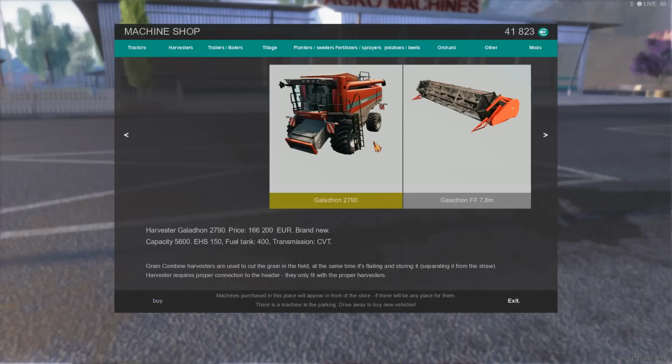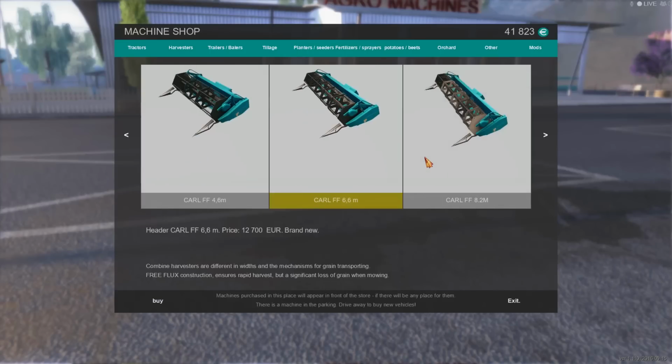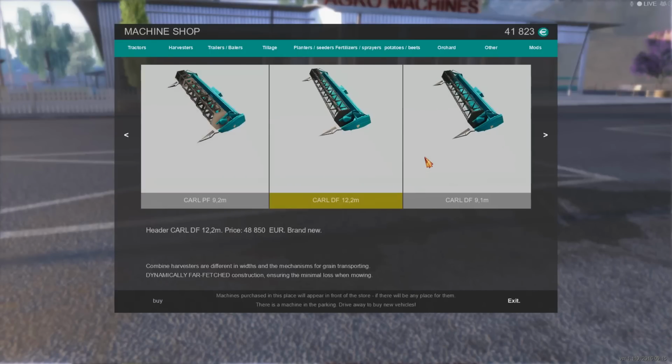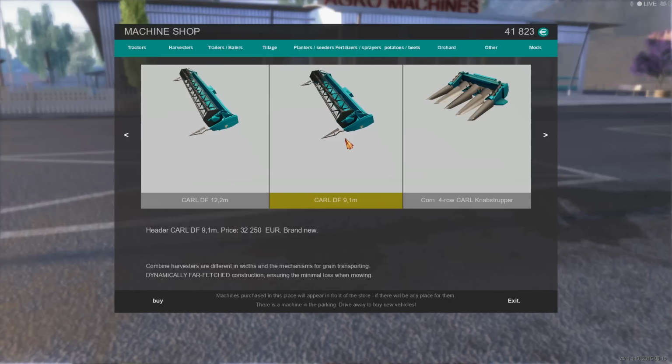All right, so we have harvesters. We need to look at our PF headers, or DF headers. Got a 12.2 is what? 48,000. 9.2 is 21,000. The 9.1 is 32,000. That's the one we can afford. So there we go.